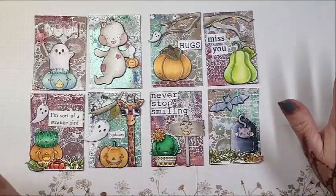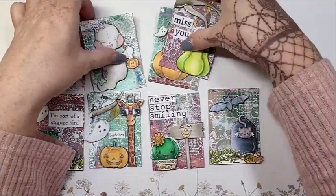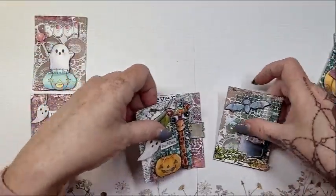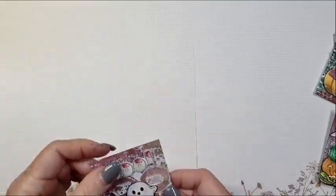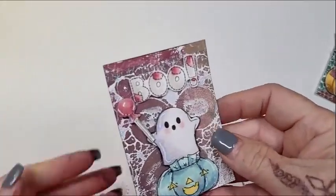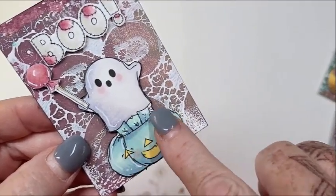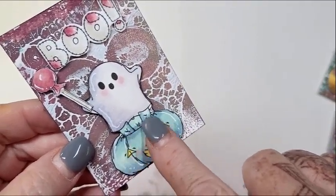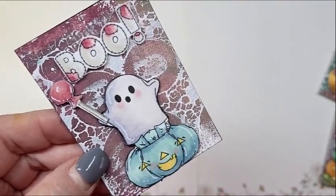So here we go. I'm gonna move them out of the way so we only see one at a time. So this one, you can see that sweet little ghost. What you may not be able to notice is that the ghost is obviously a puppet, and it's on a cactus.